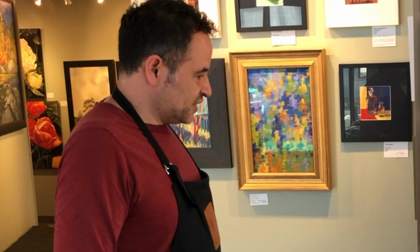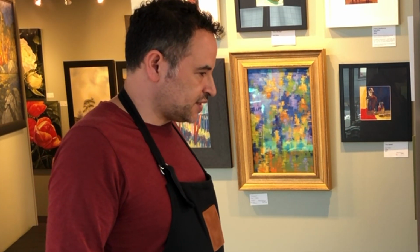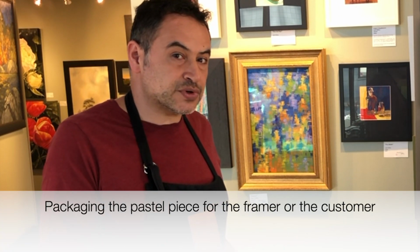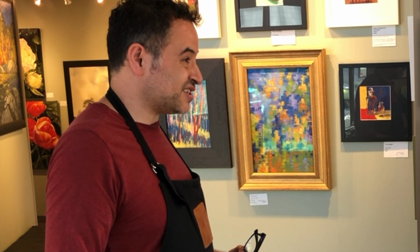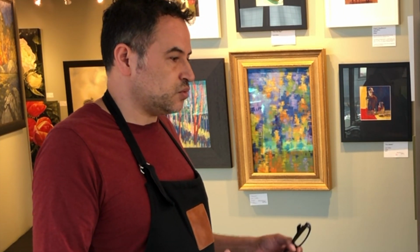Okay, so let's get going on the framing part of things. With the focus being on soft pastels, a couple of different things that we look at is how they are handed over to either the framer or the customer who is then going to go to the framer, which can be, quite honestly, months or even years later. So we want to have a piece packaged up in a way where they will have something they can fully enjoy because it's packaged safely for the framer to view who knows when.